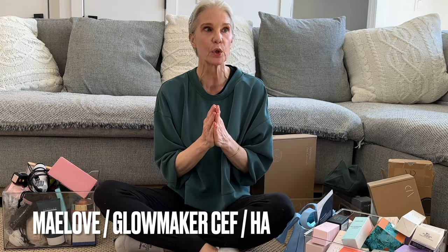All right, Glow Maker, this is by Maelove. I did a review on their retinaldehyde serum and their anti-pigmentation serum, which I love. So that's a possible. And then their hydrator, which is just an HA serum. So I'm gonna stock up on some of the Maelove and think about that. If you really want another review strictly on the brand Maelove, let me know.